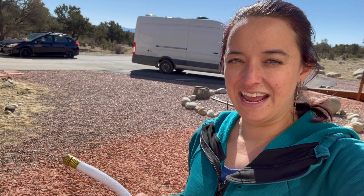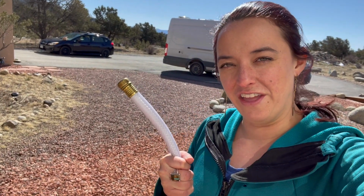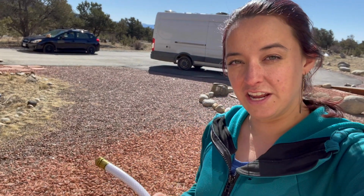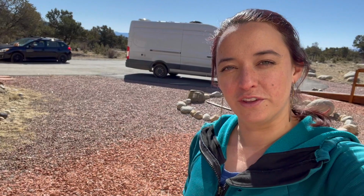Nice and easy being at a house that has a hose hookup. I use a filter on there and then just use from basically any hose hookup. I have a 20-gallon water tank in there, so should be good to go for a little while.